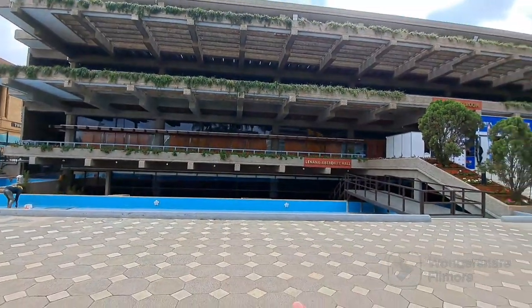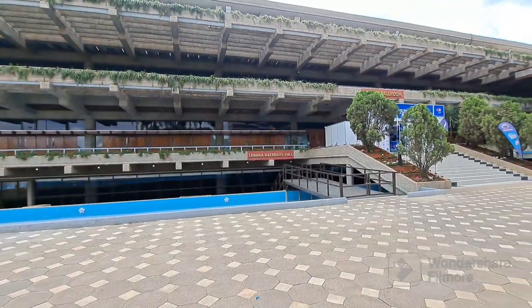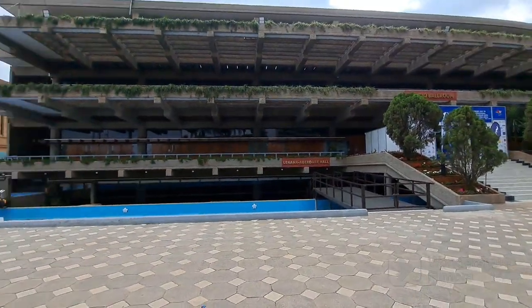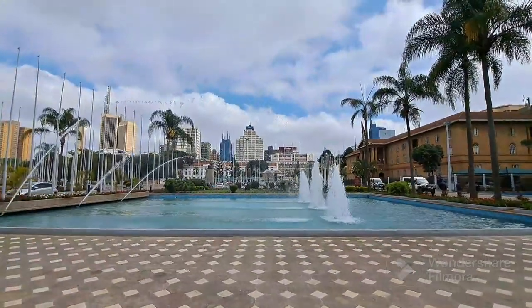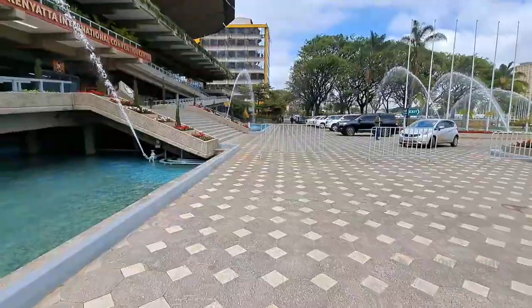There are various halls. There is the Lenana Hall, and it's very beautiful on the inside. These are the buildings of Nairobi City at the back.